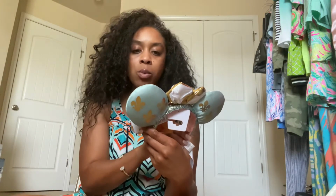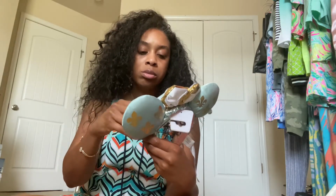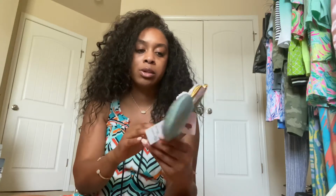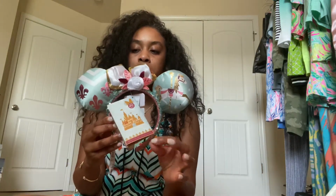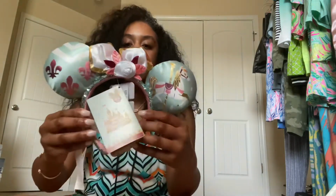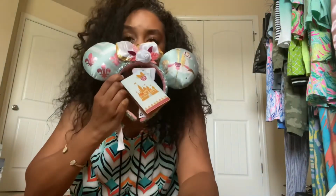I don't know if I'm going to wear them so much, if I'm just probably going to just keep them as a souvenir because they're just so pretty. And I'm going to keep the tag attached. The only way I might wear them is if I get the bag. But look how pretty they are. Oh, they're so gorgeous. I'm so obsessed.